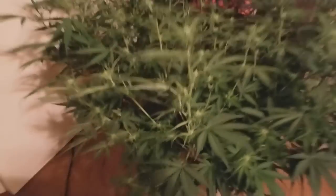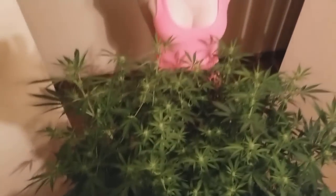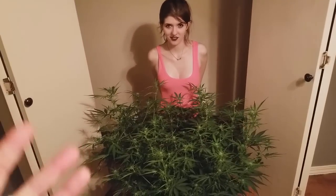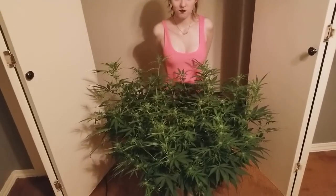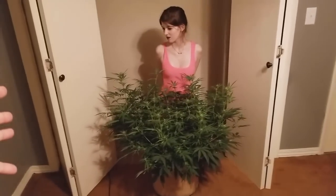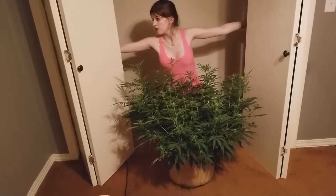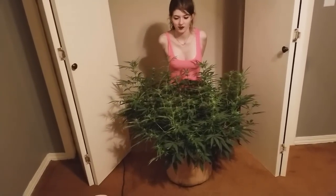Once I get the tents all set up in the garage, I'll show you what all that looks like. The only reason I had her in the video was to show you how big the plant was in comparison to somebody, so you can see how big this plant really is. And then you can see the closet. This is a double door closet, probably 4.5 to 5 feet long. It's longer than most closets, and it's got the double racks on the top.